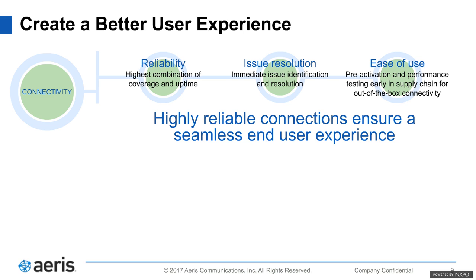Okay, so when we look at that first challenge that we talked about, how to create a better user experience, there are several things to consider. Ultimately, the best user experience is going to come from a connection that's most reliable. One of the things you're going to want to consider when picking a cellular technology or a wireless technology option is what has the highest combination of coverage and uptime. Coverage, obviously, because if there is no connection there, the device is not going to be able to communicate.